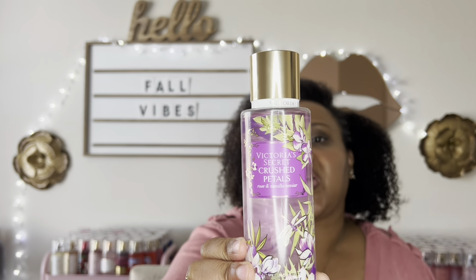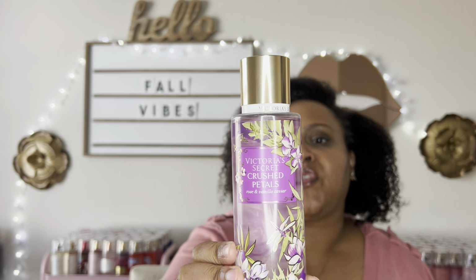All right, so the next fragrance mist was another one in this collection. I was like, oh my goodness, I don't know. And that was Crushed Petals. And this has notes of apricot, vanilla, and currant. But it says rose and vanilla caviar on the front, just like this one says lily and blush berries. But they don't have that on the back. So I don't know, y'all.